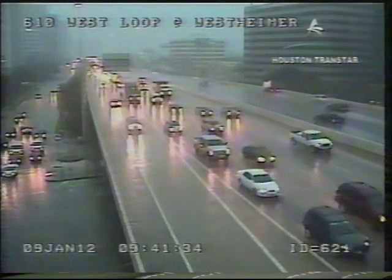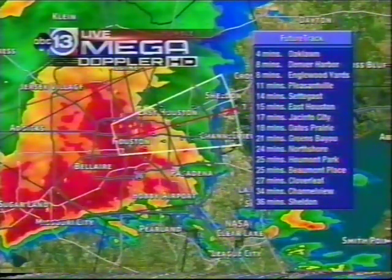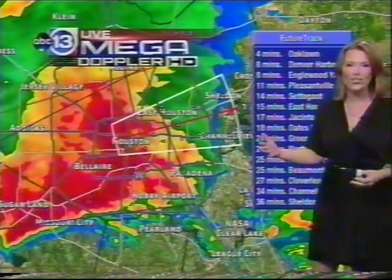Let's get you to one more source, Weather 3, because I want to quickly show you Future Track. We use this tool to give you an idea of where storms are headed. What we know about this storm is where it's going, how quickly it's moving, and what direction it's moving.